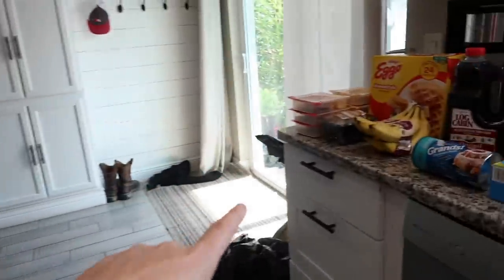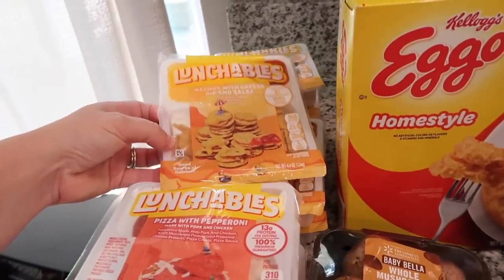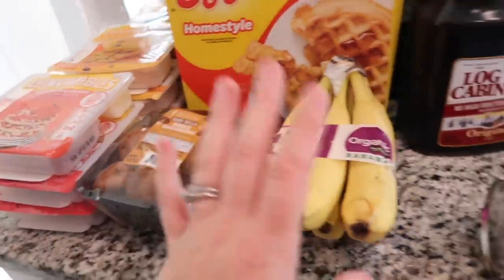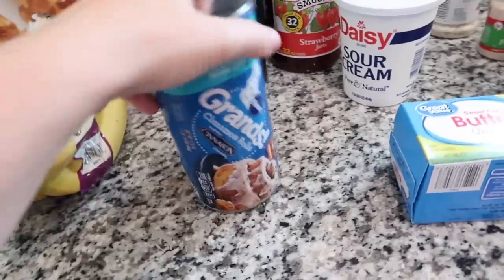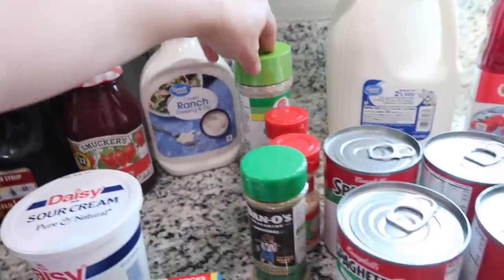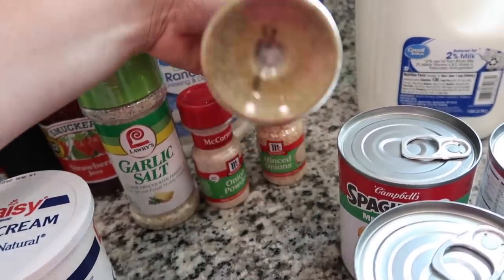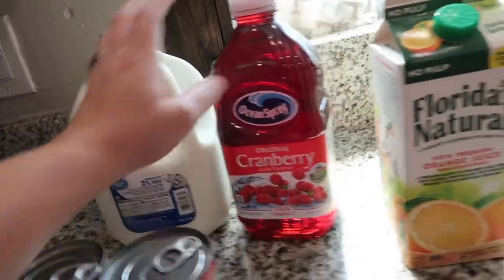So I got those. And then coming this way, I got lots of different Lunchables, just for quick, easy lunches. We got ham and American cheese, nachos and cheese, and then we have the pizza Lunchable. These two are my favorite. I even like to eat Lunchables sometimes. But then I got mushrooms, bananas, a big pack of waffles, a large thing of syrup because we still have a ton of pancake mix as well. I got a pack of cinnamon rolls. We got sweet cream butter, sour cream, strawberry jelly, ranch. I also got some garlic salt here, onion powder, minced onion, and the Dano seasoning. My husband's been watching him on TikTok and he said his seasoning looks pretty good, so we're gonna try it out. I also got some spaghetti and meatballs, cranberry juice, milk, orange juice.